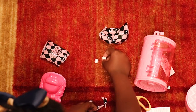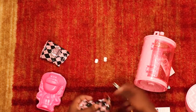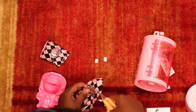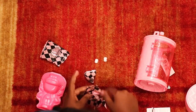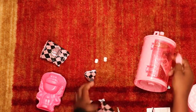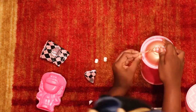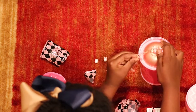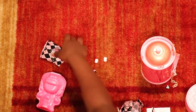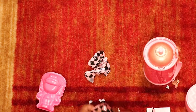Here are her shoes. They're like little orange sneakers. Let's see what this is. If it's the girl on the front of the bag, it's gonna be really cool. Here's the handle for this. So we're not gonna worry about the handle right now. We're gonna worry about that in a little bit. These surprises.